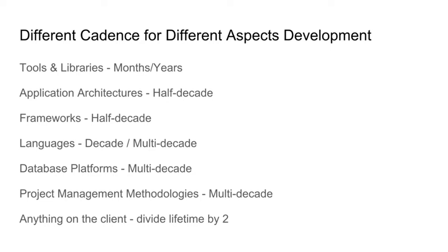So, database platforms. There's been the whole NoSQL movement, but within the relational world, DB2, SQL Server, Oracle, MySQL, and Postgres have been around for quite a long time, some of them much longer than others, but still all of them fairly old. That seems to be the cadence of those kinds of things. Project management methodologies also seem kind of multi-decade. And this is just another rule of thumb that Leon and I put in.